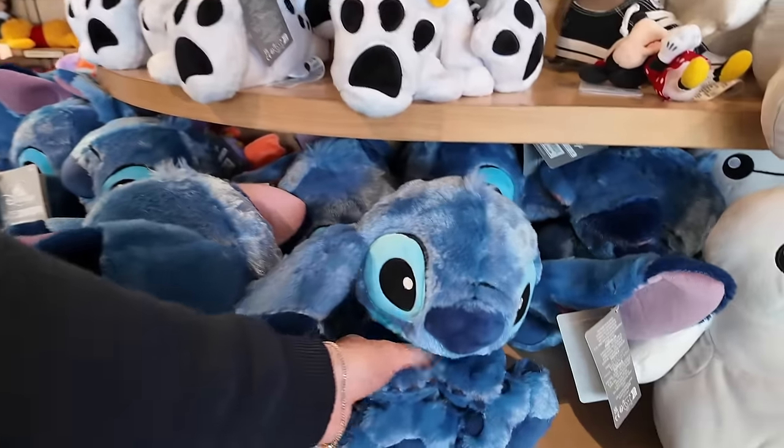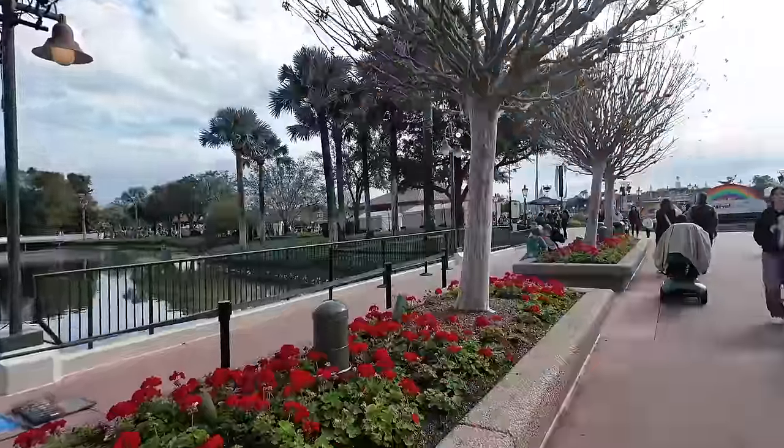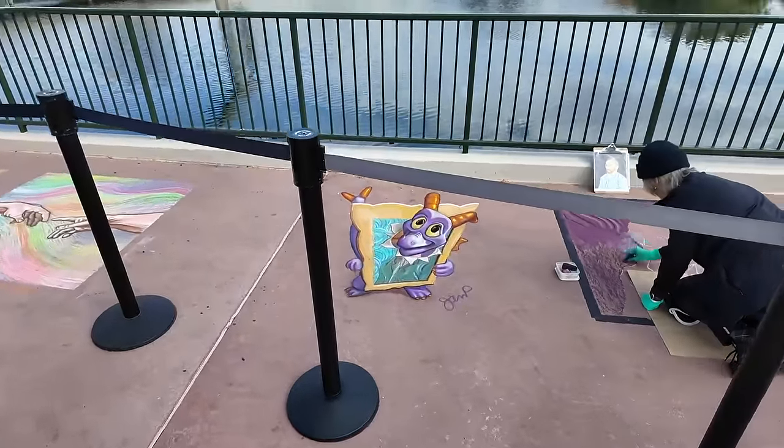They're so soft. We didn't end up buying anything in there, did we? No. I wanted that t-shirt, but the quality was just a bit off. Yeah, and you wanted Stitch. And I wanted Stitch, but he's too big to bring home. We're just going to walk around World Showcase now, aren't we? I think so, yeah, because a lot of the queues are very long. And you want to try the maple popcorn from Canada, don't you? Yes. So we'll try that. It's the Festival of the Arts starting tomorrow, where loads of artists have stands to sell their artwork.